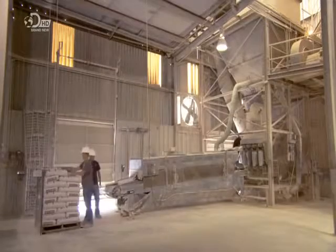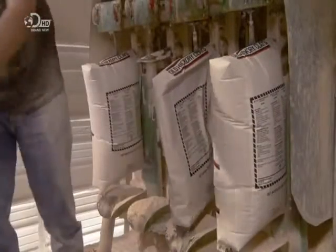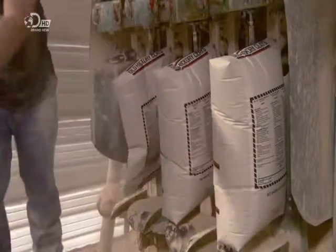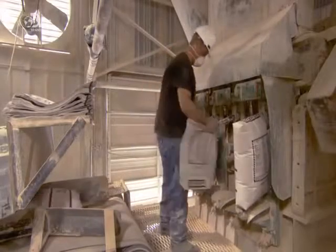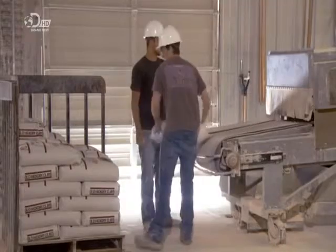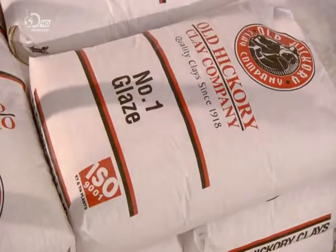Over at the packaging station, a worker hangs open bags on spouts, which fill the bags full of dry powdered clay. The end user will add water and other ingredients to turn this particular blend into a glaze for items such as tiles and sinks. In powdered form, the clay is lighter and cheaper to ship.